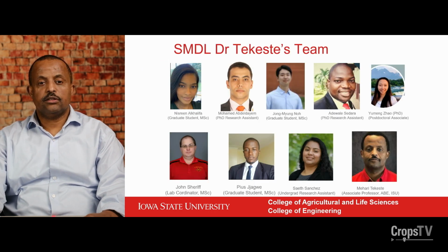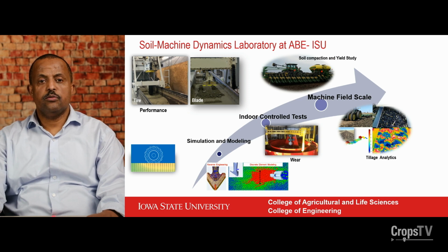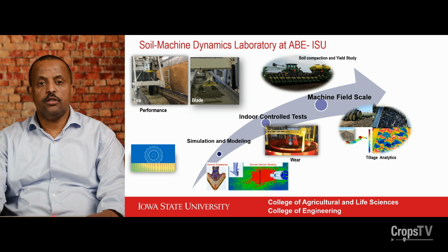This work is from the Soil Machine Dynamics Laboratory at Dr. Takashi's lab at Ag and Biosystems Engineering at Iowa State, Ames, Iowa. In the laboratory, we try to integrate modeling approach, laboratory indoor control testing, and field validation of machine systems for soil management, tillage, and its relationship to crop yield.